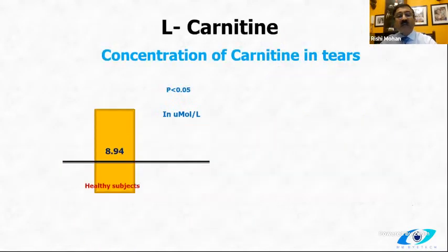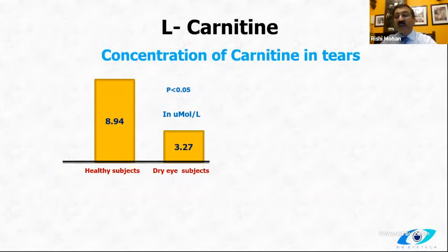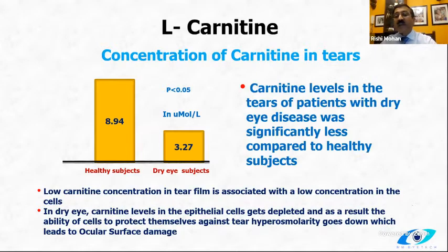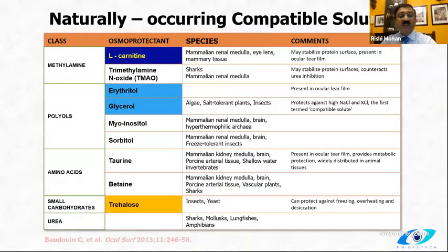And recently they found a substantial reduction in the L-carnitine levels in tears, almost a 70% reduction. So it stands to reason that supplementation with L-carnitine is likely to make these patients slightly better and able to handle the osmolar stress in a much better way. So L-carnitine, erythritol, glycerol, and trehalose, which is a small carbohydrate sugar, are the current osmoprotectants available in our armamentarium. There are many others, but we are going to restrict our discussion to these four.